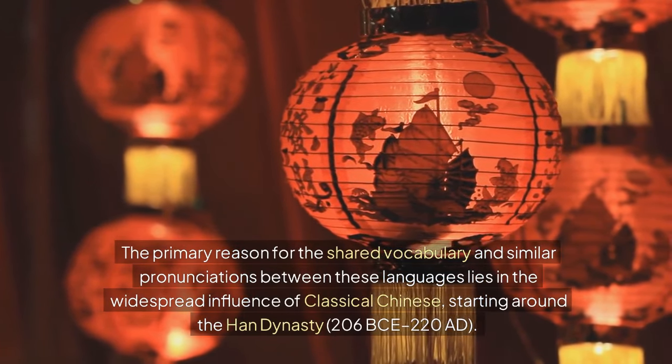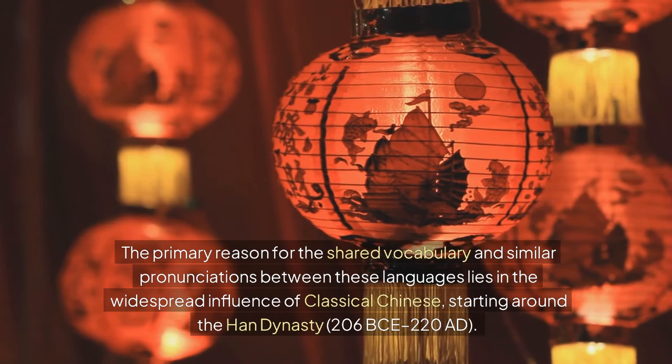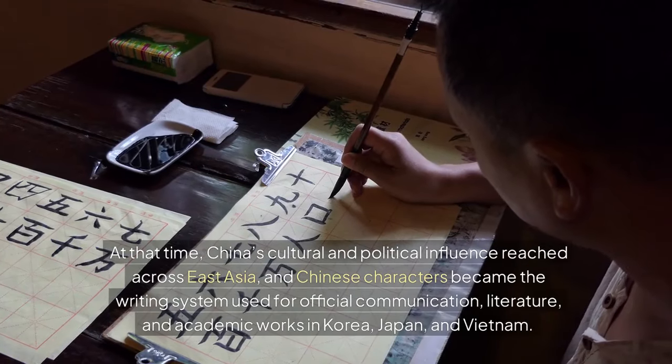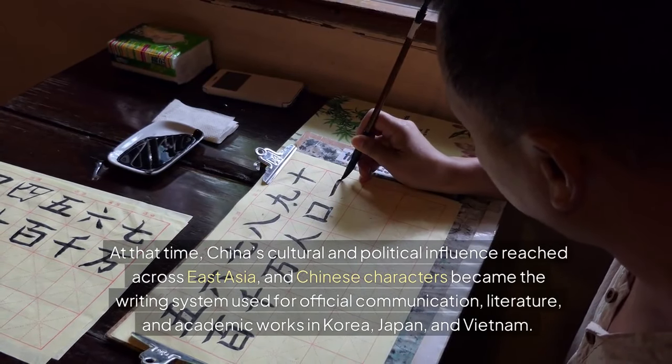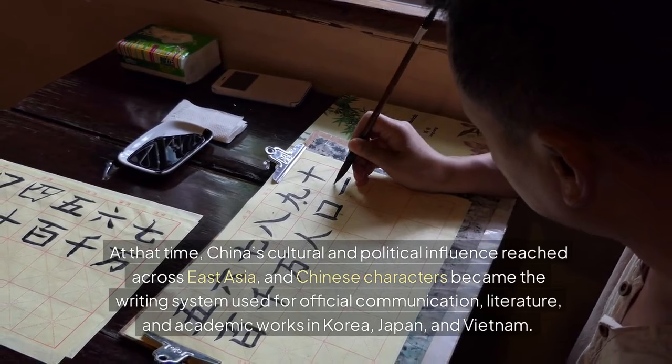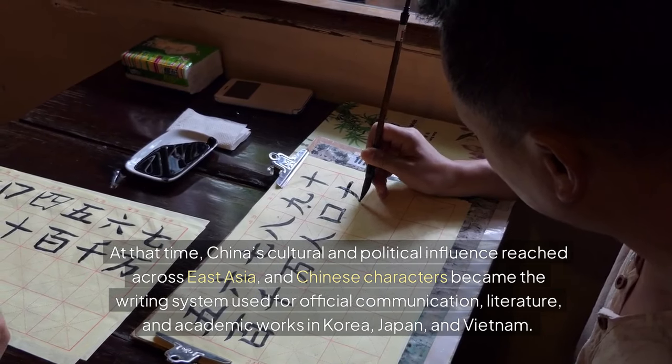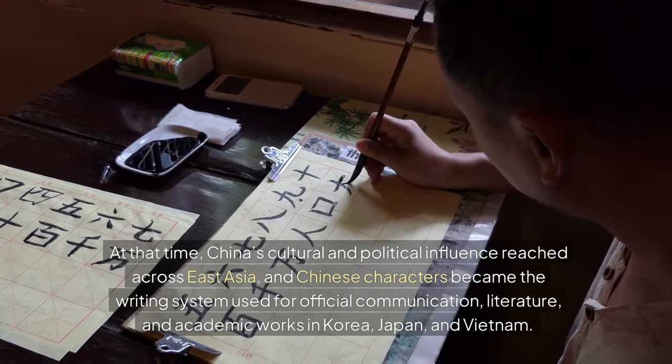The primary reason for the shared vocabulary and similar pronunciations between these languages lies in the widespread influence of classical Chinese, starting around the Han Dynasty, 206 BCE to 220 AD. At that time, China's cultural and political influence reached across East Asia, and Chinese characters became the writing system used for official communication, literature, and academic works in Korea, Japan, and Vietnam.